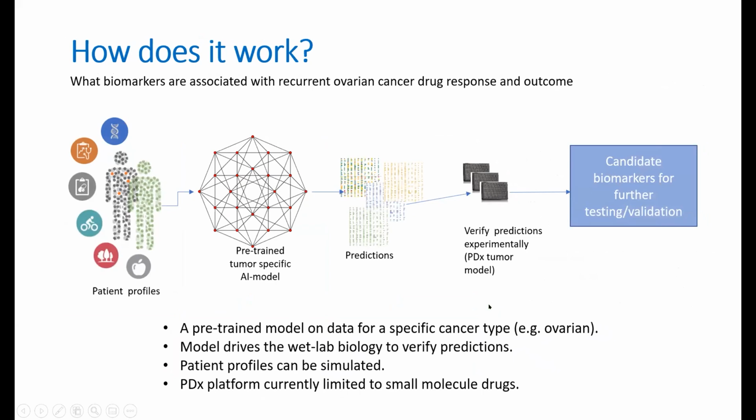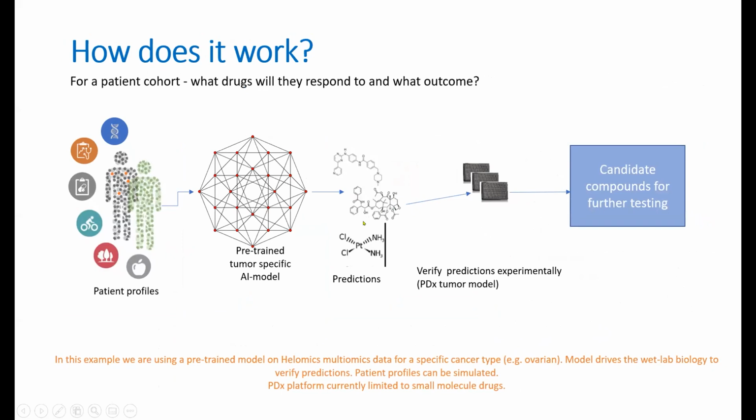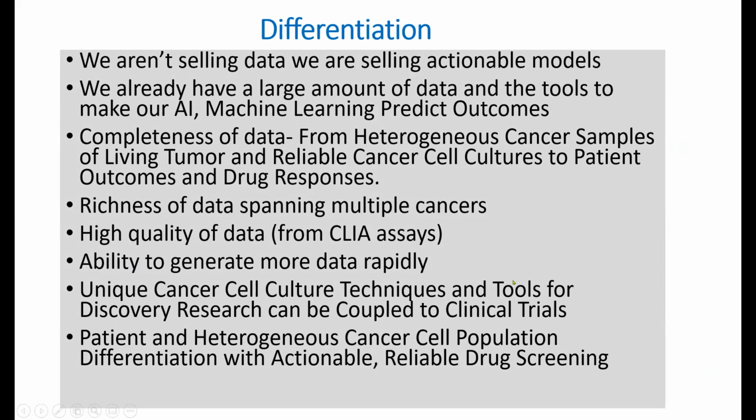And again, how does it work? There's a pre-training, you take all the data that you can collect. We collect it from our own as well as from the public. You make some predictions, you do some verification. How do you do that verification? You do the predictions and then you do the actual studies and you feed back the loop. So this is how the artificial intelligence component works within what we see as the new paradigm in cancer oncology.